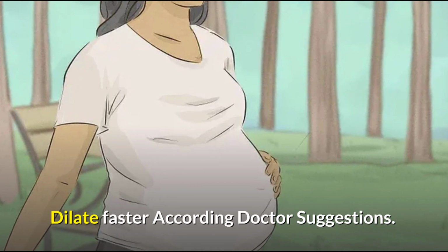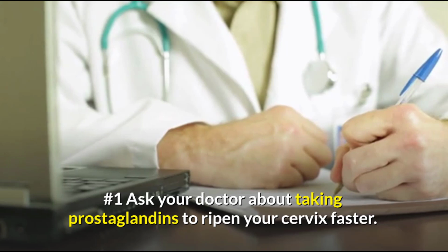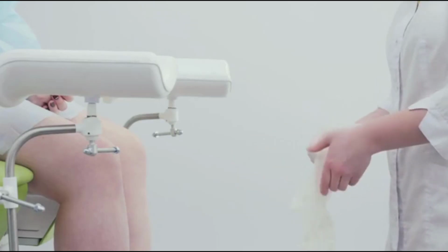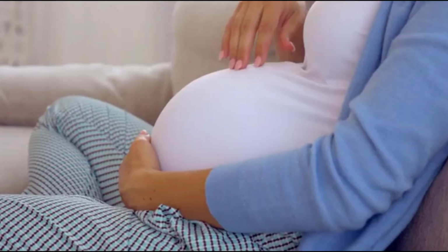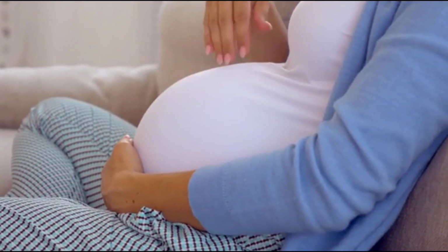Dilate faster seeing your doctor. Number 1. Ask your doctor about taking prostaglandins to ripen your cervix faster. The doctor will insert a prostaglandin like misoprostol, Cytotec, or dinoprostone, Cervidil, into your vagina and position it near your cervix. This will soften and thin out your cervix, which helps it dilate faster.